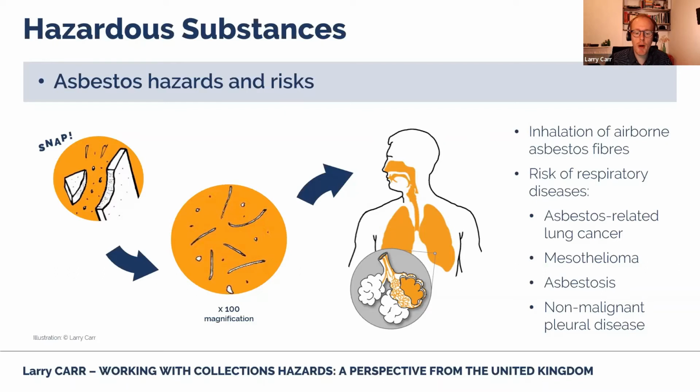They are small enough to bypass the body's natural defense mechanisms. They can penetrate into the deep lung at the alveolar region. Here, the body struggles to eliminate asbestos fibrils, and they can trigger effects that may eventually lead to disease. There are no immediate health effects from breathing in asbestos fibers. Instead, these effects are slow and often go unnoticed for many years, for decades.